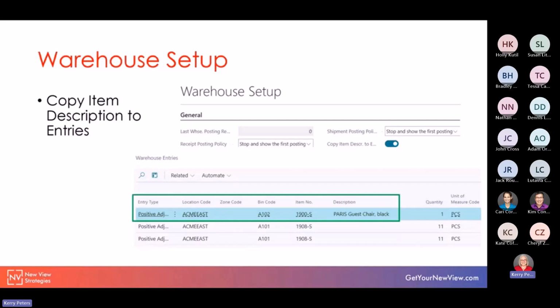And this is kind of huge because it was a little frustrating. You're building a Power BI report, you're looking at your data set, and you have everything in the warehouse entries you need except for the item description. Now it will actually write the item description to those lines. One of the things you do want to make sure you do is go back and populate the old lines with descriptions as well. Then you just have to use that warehouse entry table as your data set. You don't have to bring in some extra things.